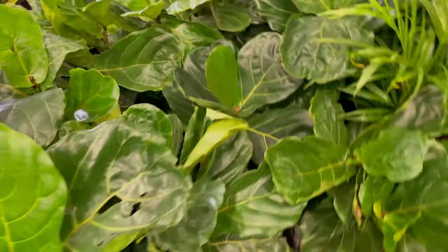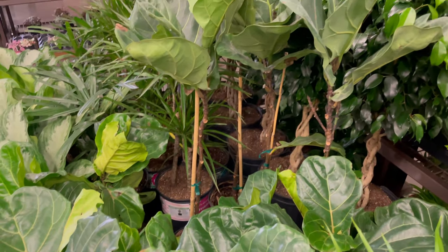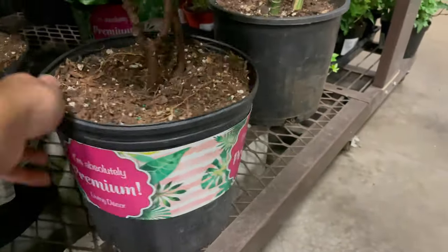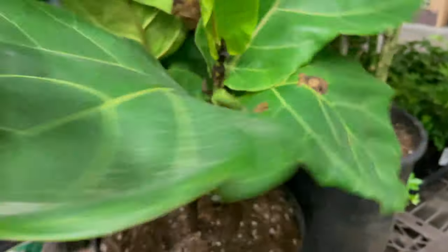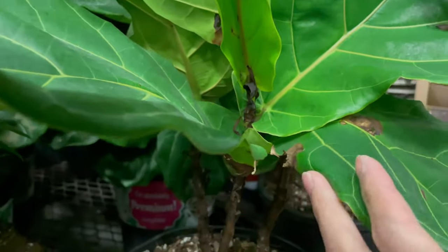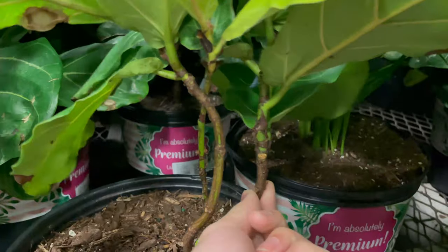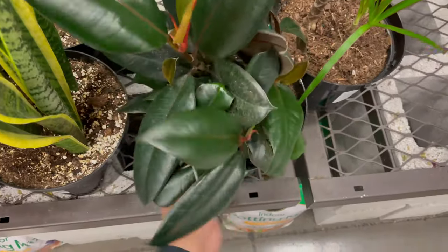Here are the fiddle leaf figs, but they're all really small. Looking for something that's about that height, but they look pretty bare down the stem. But these are $26.98. Also, when looking for a fiddle leaf fig, you want to make sure that the leaves on the stem are closer together versus farther apart, because when they're closer together, that's what creates a really strong and healthy stem. Look at that, it looks so full.